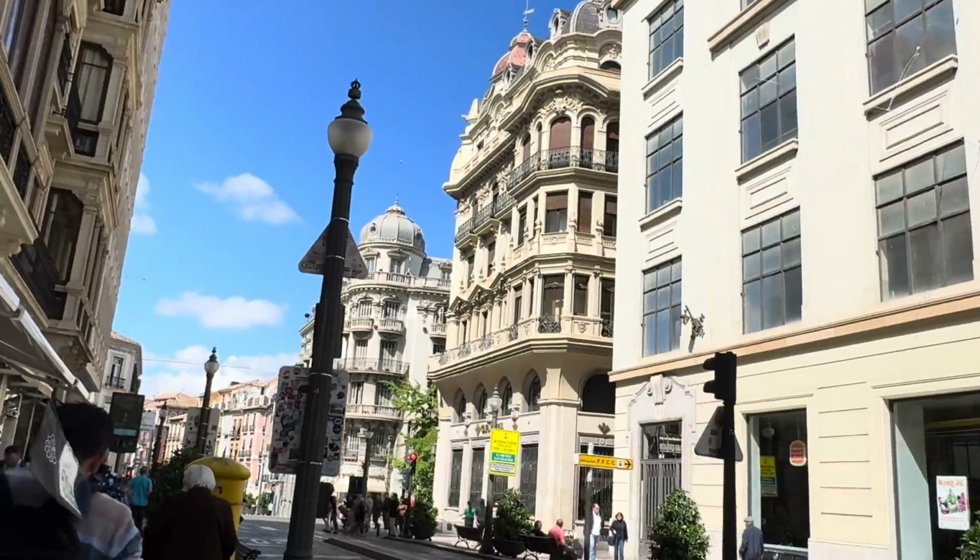We are at our first stop, but it doesn't look like it's happening. We're supposed to go to a particular restaurant for tapas, but it's closed. So our tour guide is trying to figure out where we need to go. Hopefully there's a spot for us. If not, we'll see what happens. But guys, this is a beautiful, beautiful area.